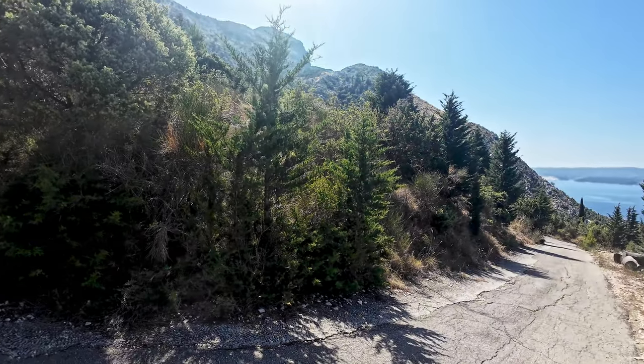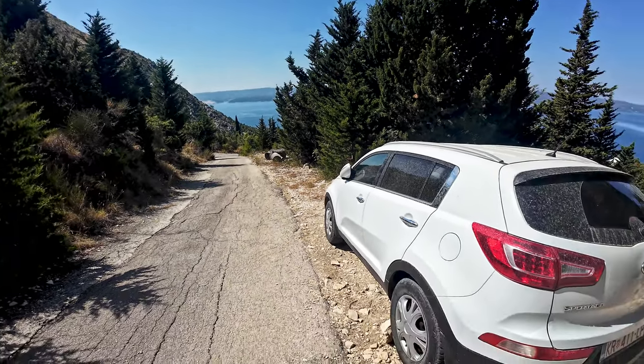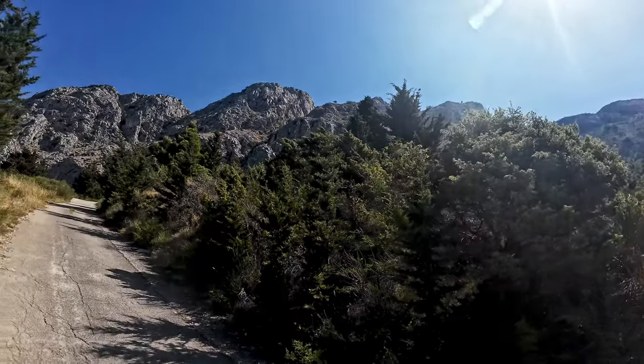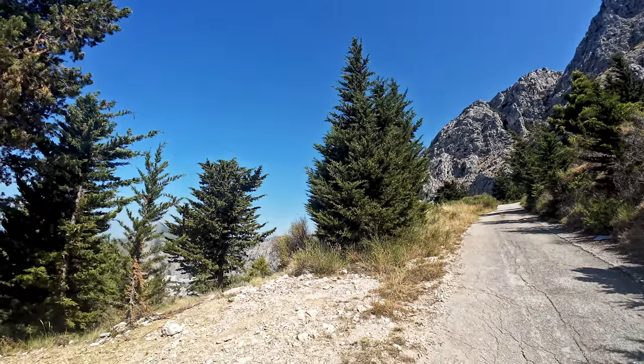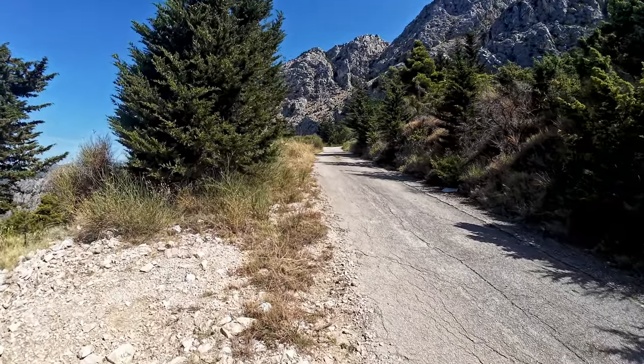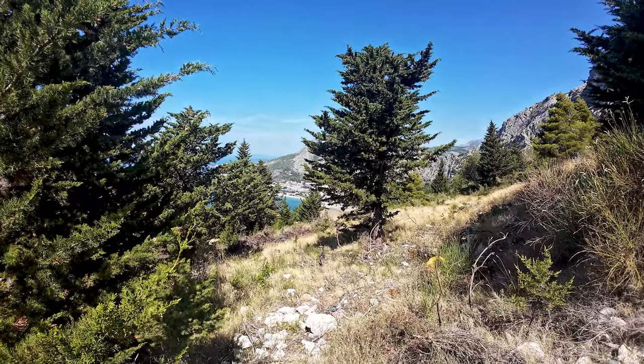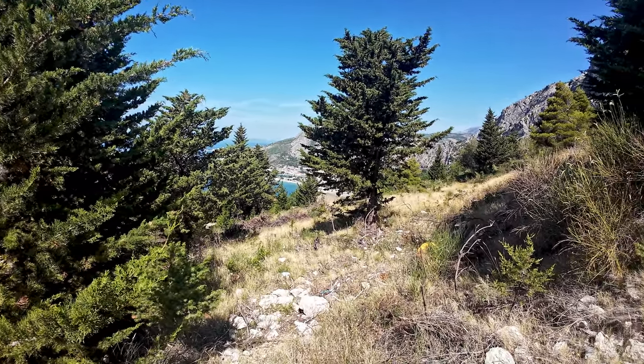Today we are above Omiš, city of Omiš in Croatia, Dalmatia, and we are going to hike to the peak of Omiška Dinara, and the peak is called Kula. Here is where we are, this is where we parked, it's quite steep, and somewhere up there is the peak. Now we will start the hike, and I hope we'll have a nice view like this to the Omiš, maybe even better than this.